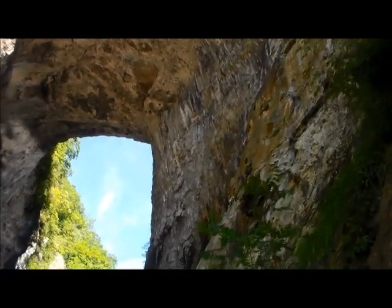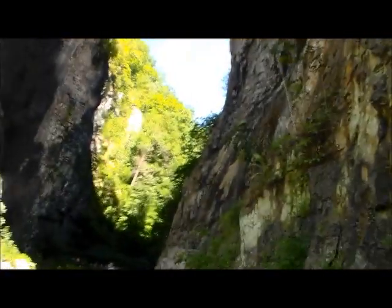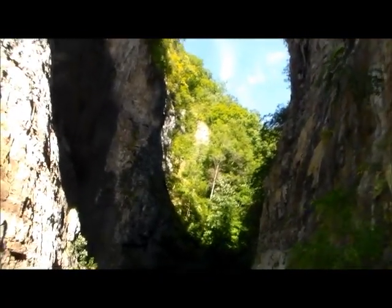I mean, from the viewpoint, it doesn't look very spectacular from what you see on the screen. But if you're here, it's wondrous. You're literally going to be amazed by this whole thing. We're coming up to George Washington's initials in a little bit here.